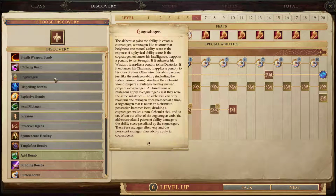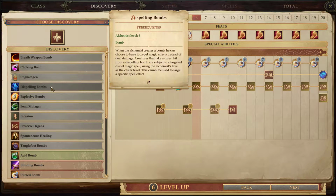The alchemist gains the ability to create a cognitogen, a mutagen-like mixture that heightens one mental ability score at the expense of a physical ability score. Dispelling bombs. When the alchemist creates a bomb, he can choose to have it dispel magic effects instead of deal damage. Creatures that take a direct hit from a dispelling bomb are subject to a targeted dispel magic spell using the alchemist level as the caster level.